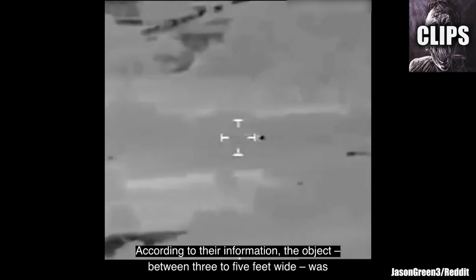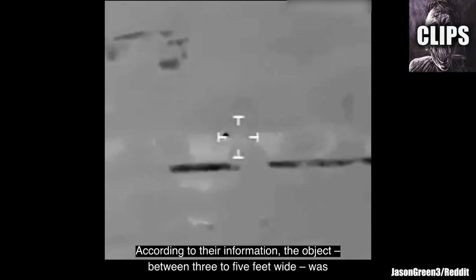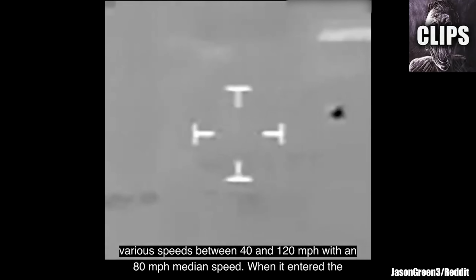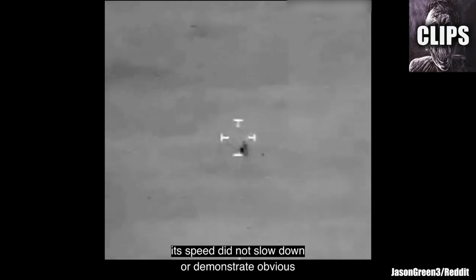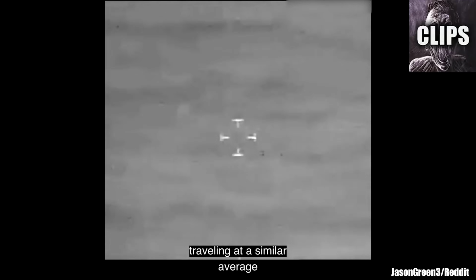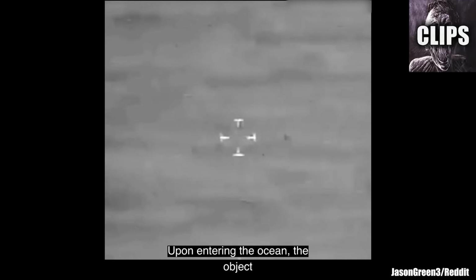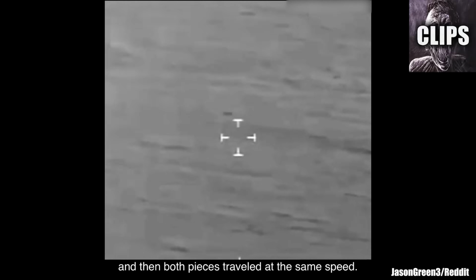According to their information, the object, between 3 to 5 feet wide, was flying around various speeds between 40 and 120 miles per hour with an 80 mile per hour median speed. When it entered the water, its speed did not slow down or demonstrate obvious impact, traveling at a similar average speed as it had in the air. Upon entering the ocean, the object split, re-emerged for an instant, and then both pieces traveled at the same speed.